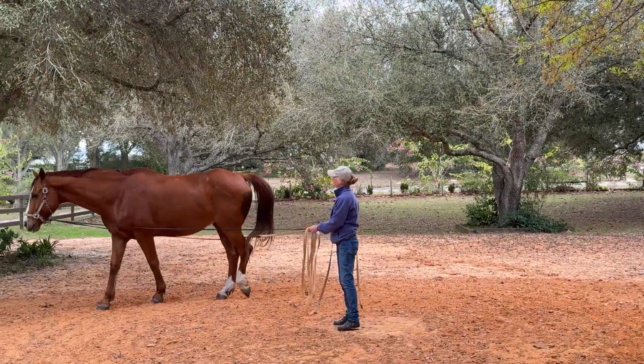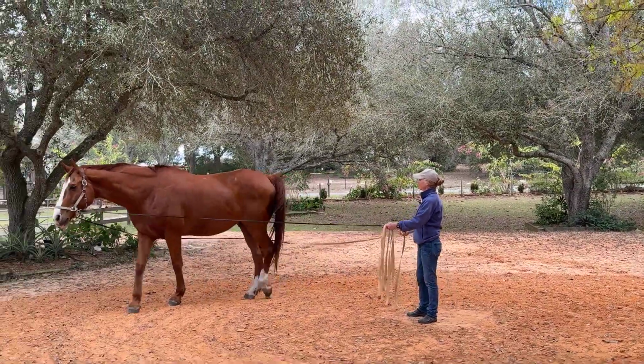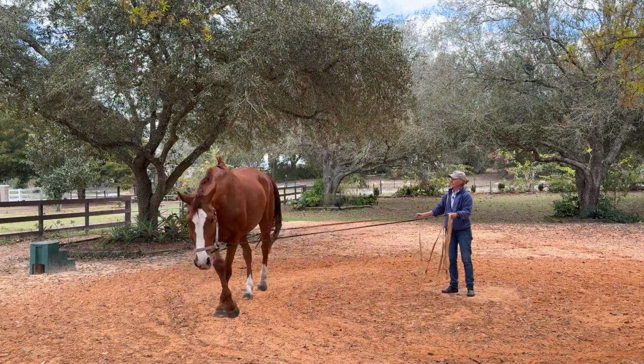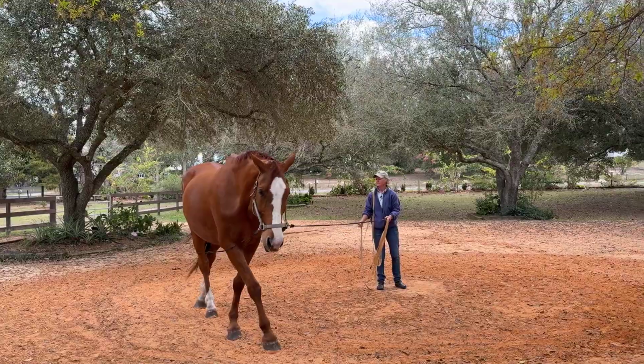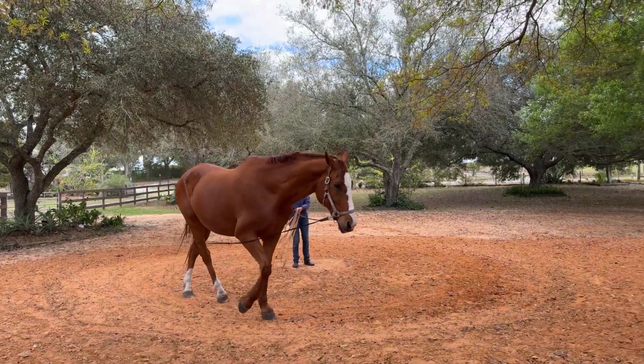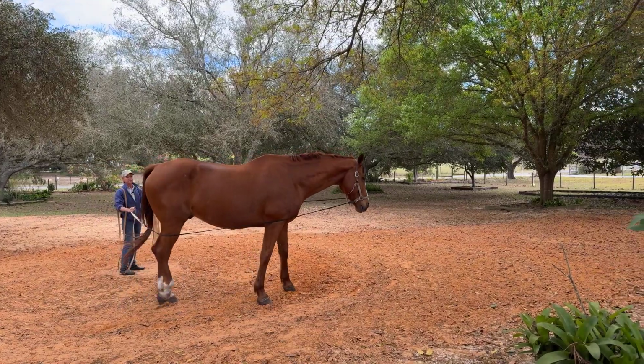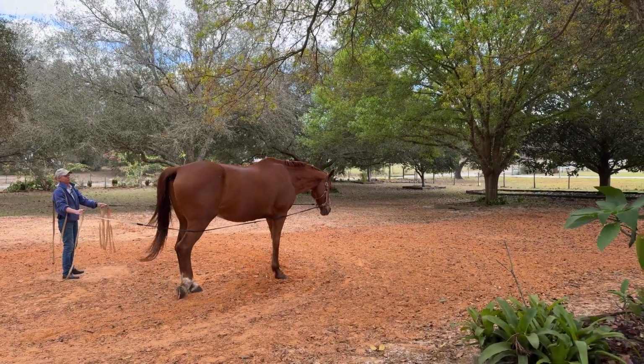So that's Rafalko. I don't think I'll add anything more. I'm going to continue working him, and we'll see how he does. He's another one, like I said, that I own, so we'll be able to see his progress without interruption.